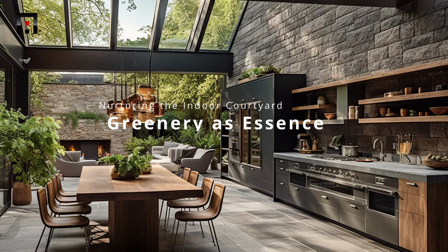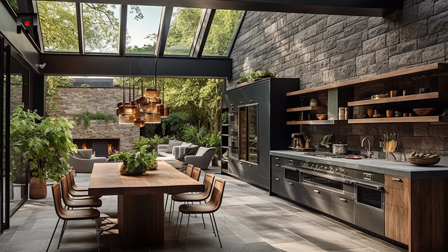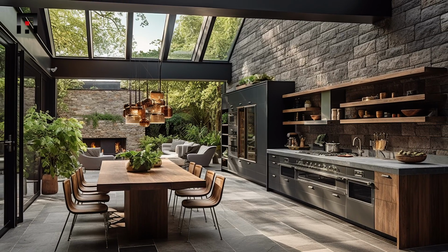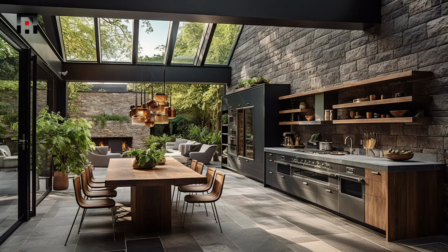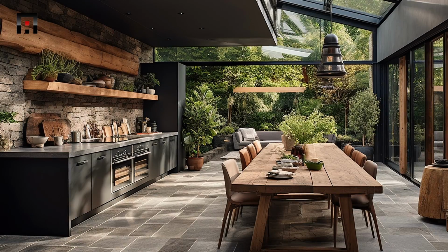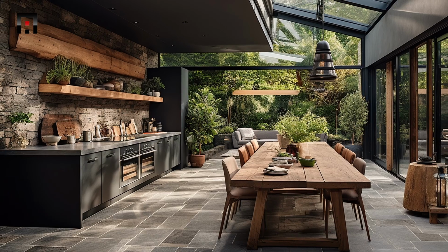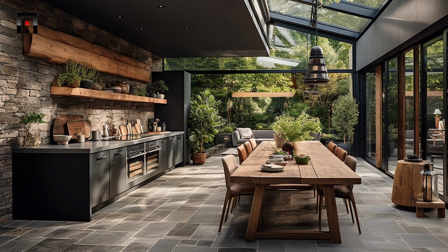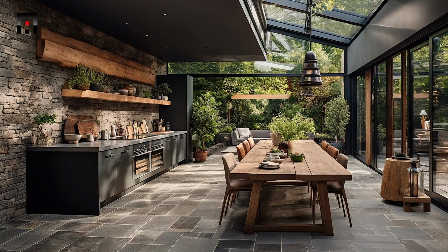Greenery as essence, nurturing the indoor courtyard. The lush greenery and natural materials used in indoor courtyards create a visually stunning and calming environment. This can elevate the design of your home and make it a more inviting and enjoyable space to spend time in.